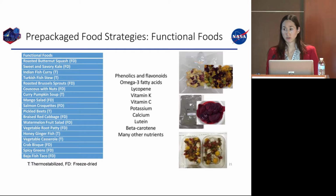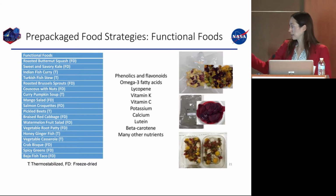And then for functional foods, one of the things we've been working on is adding more functional foods to the crew diet so that they have more choice in fruits and vegetables than they have had previously. And so this is an example of some of the foods that we've developed recently, and you can see some of them on the right. So they are still all prepackaged. This shows 2 freeze-dried foods. That's a mango salad and a fish product with some salsa. And then those are beets. Those are red beets. So we're trying to provide these in a way that our crews can get all this variety on orbit.